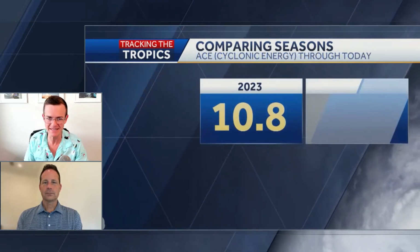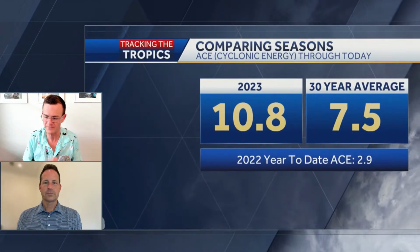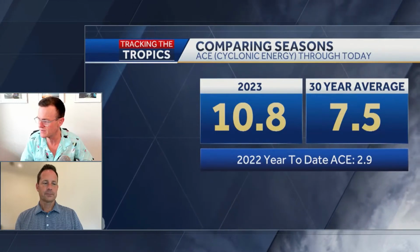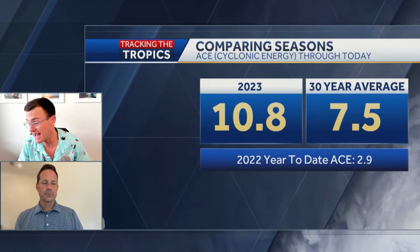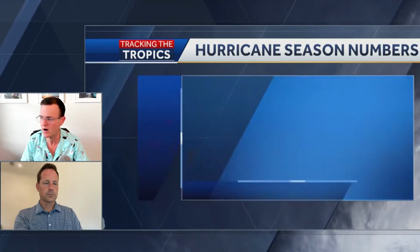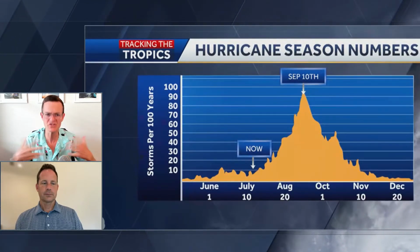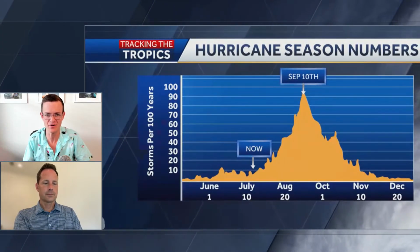And then last but not least, the ACE, the accumulated cyclonic energy, the overall score. Taking into account the length of time a storm exists, taking into account the intensity of a storm as it exists. Our ACE score through this morning, 10.8. The 30-year average is 7.5. So we're running ahead kind of on all metrics. And one thing that's interesting is just the sheer fact that we are still pretty much in the quieter stretch of hurricane season. We don't really band up that activity and really start to pile up the ACE numbers, the storm names, until about August, September, and October, Jeremy.